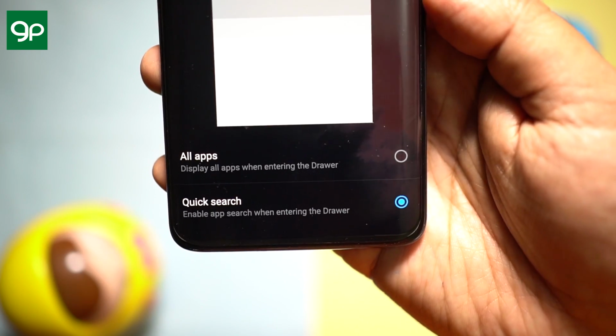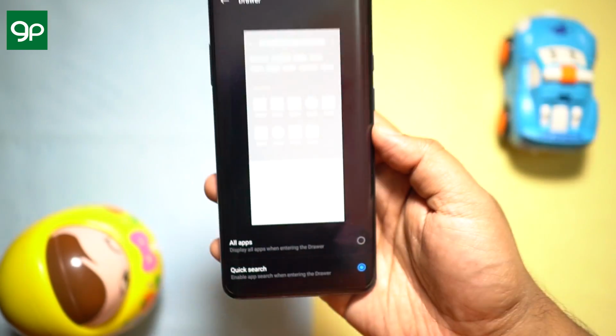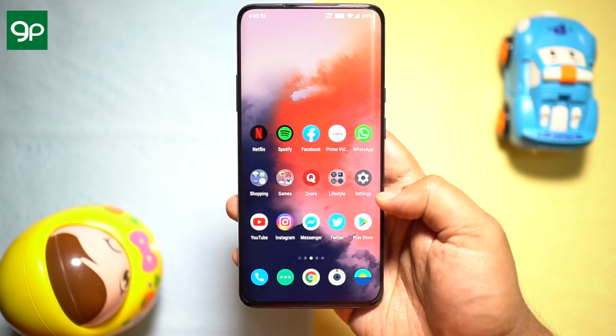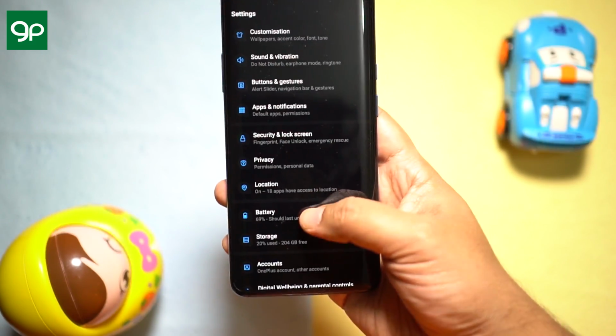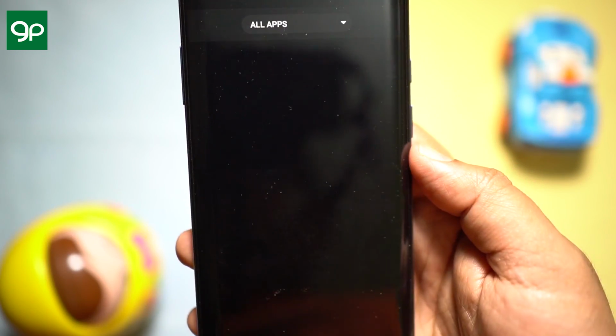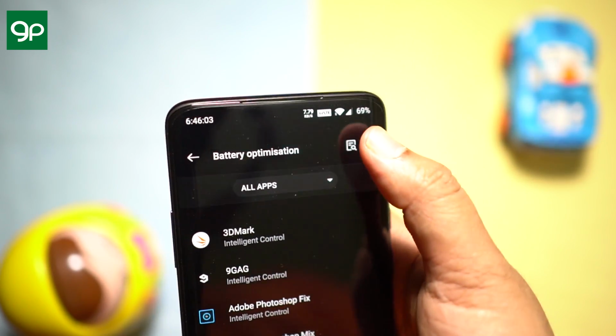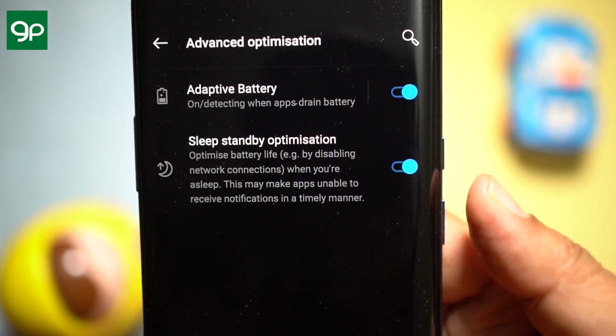By default you get all apps, but you can switch to quick search, which is much more convenient. There is another hidden option I want to talk about called sleep standby optimization. Open the battery settings, then battery optimization. On the menu you will find advanced optimization, then sleep standby optimization.